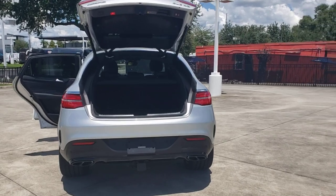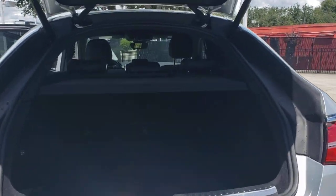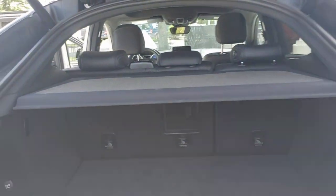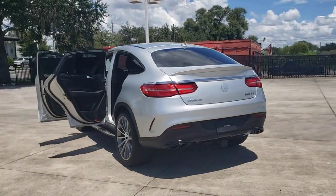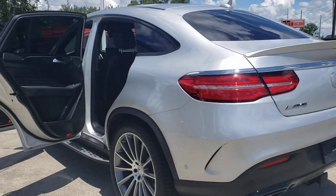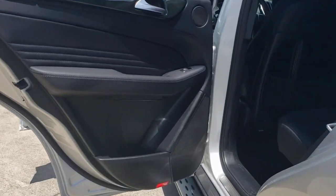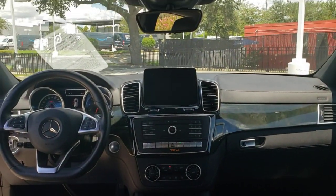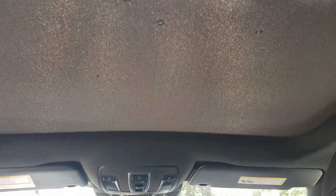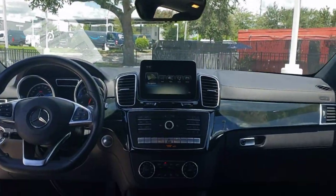Rewarding on every level, its advanced tech offers customized driving modes, digital instrumentation, and driver assist features, while its atmospheric cabin captivates the imagination. The following are some of this vehicle's highlighted options: panoramic roof, all-wheel drive, keyless entry, navigation system, sun moon roof, heated mirrors, remote engine start, keyless start, active suspension, premium sound system.